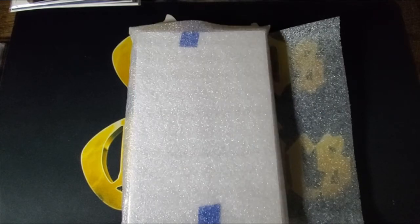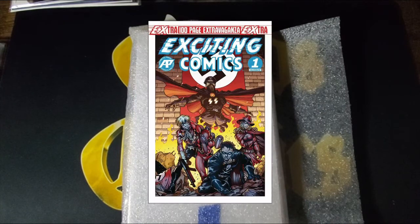And then the last one was just Exciting Comics One Shot. It's just a cool looking cover. It's not worth anything. I bought it for $1.50.